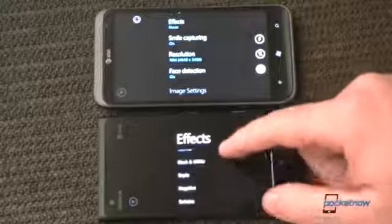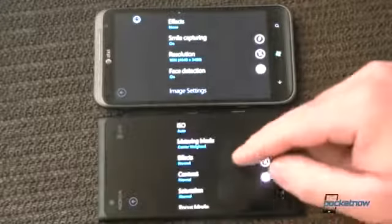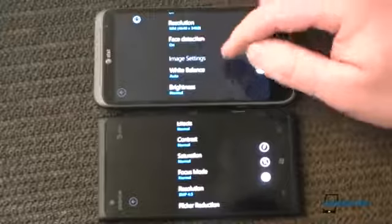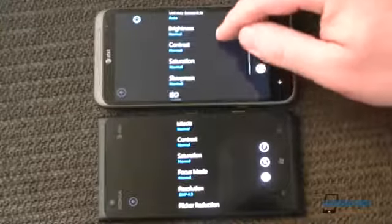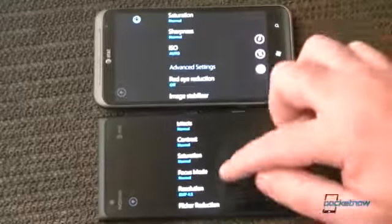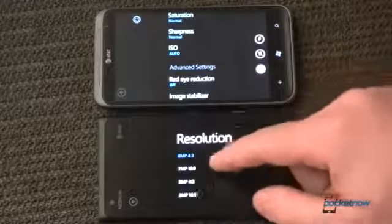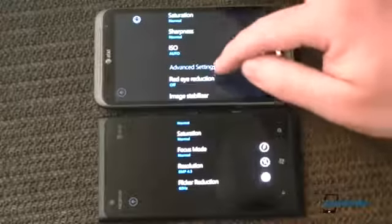There are some effects though, just a few. Contrast, saturation, let's move along here. Face detection we have. There's our white balance, brightness, contrast, saturation, sharpness, auto ISO, and we have resolution 8 megapixels for your choice, and a couple other choices there on the Nokia.